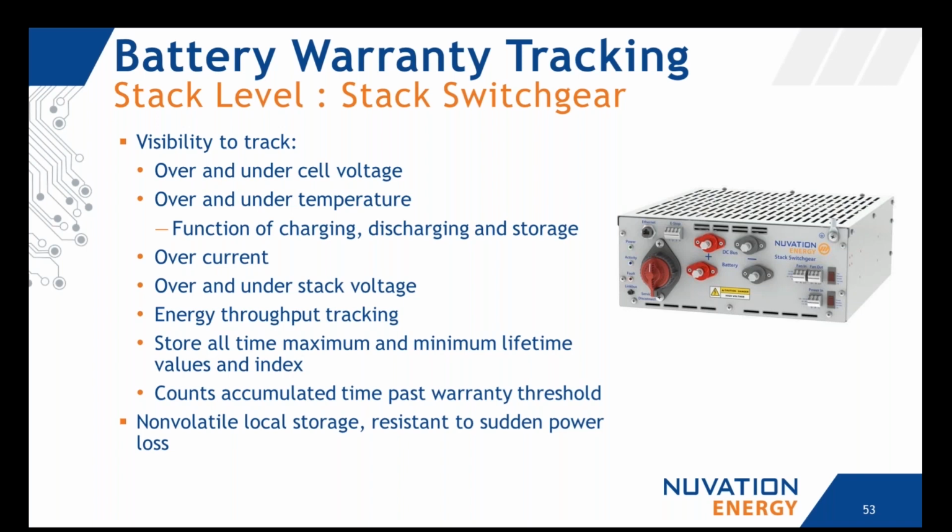Within this, in non-volatile storage, at the stack switchgear level, we store all-time maximums and minimums for the lifetime of the system, along with the index of the cell that's related to that. And we have an accumulated counter, kind of an odometer, if you will, that counts the accumulated time past a warranty threshold. So for example, it's a different thing if you are over voltage for 100 milliseconds or if you're over voltage for hours. That is a different handling inside of warranty tracking.